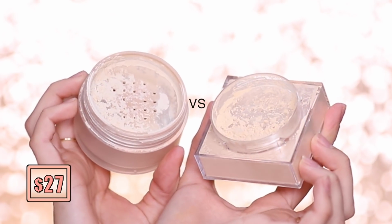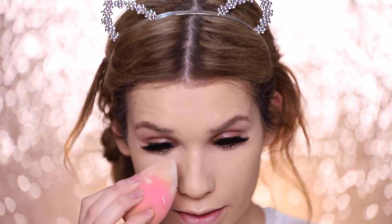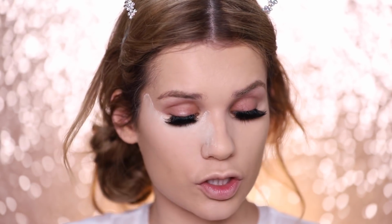We're gonna dupe the Laura Mercier setting powder, my all-time favorite setting powder. And I'm gonna say that a really great drugstore dupe for it is the Maybelline Fit Me Loose Finishing Powder. First, let's go in with the Laura Mercier on the high-end side and set the under eye. We're gonna bake, lock that concealer in there, and it's just so finely milled.